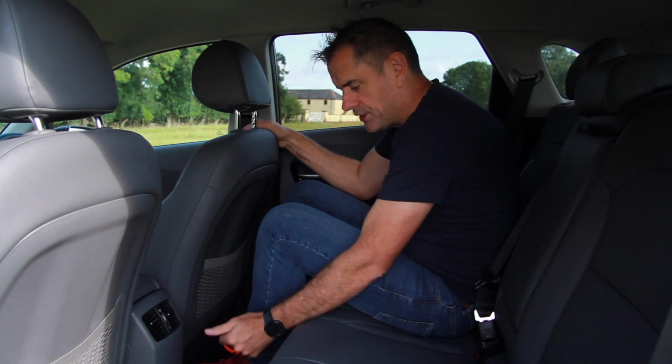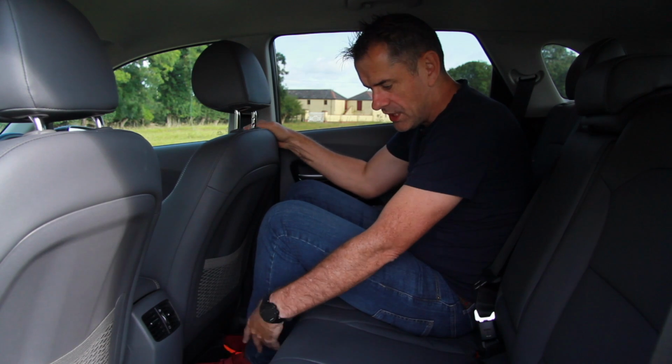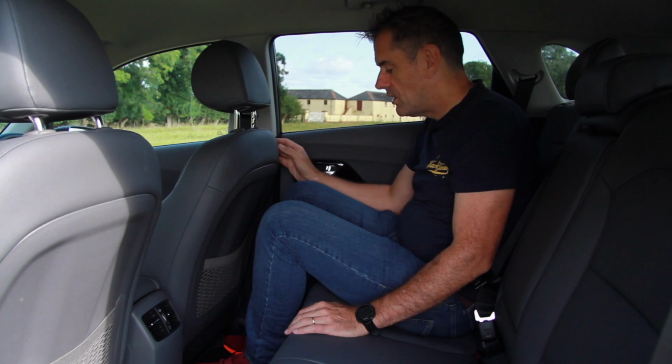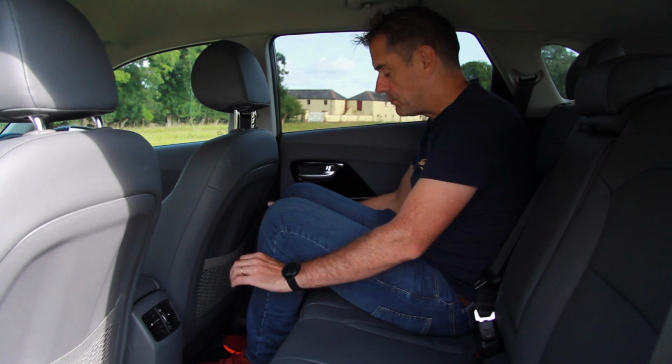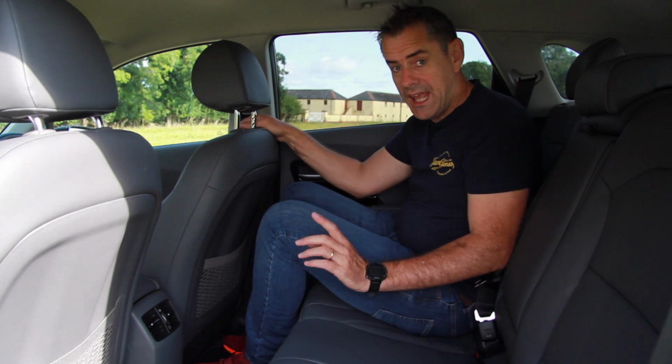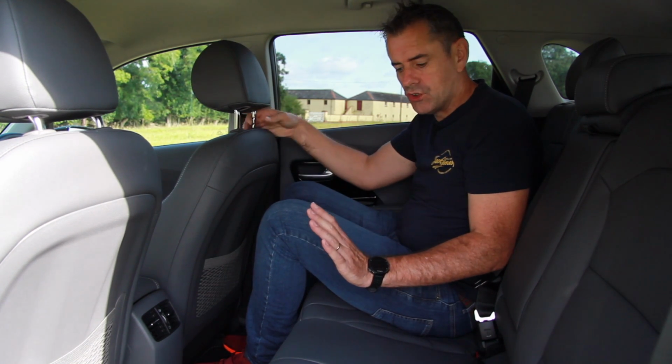There is no charging back here whatsoever. There's no plugs, no nothing. There's 2 vents that I can turn on or off. I have no control over them whatsoever. I do have nets back here, which are pretty good. And I have a tiny door pocket that can take a bottle. That's the end of your door pockets.